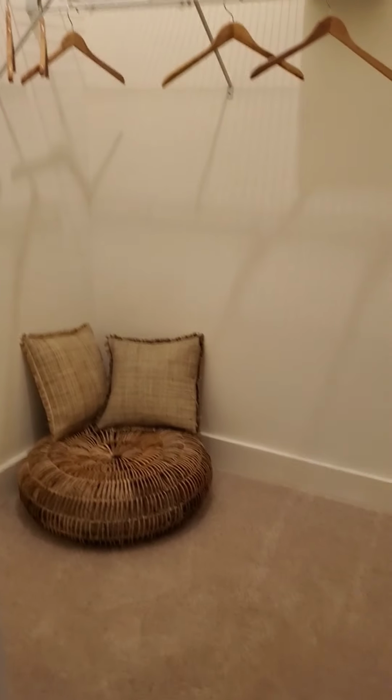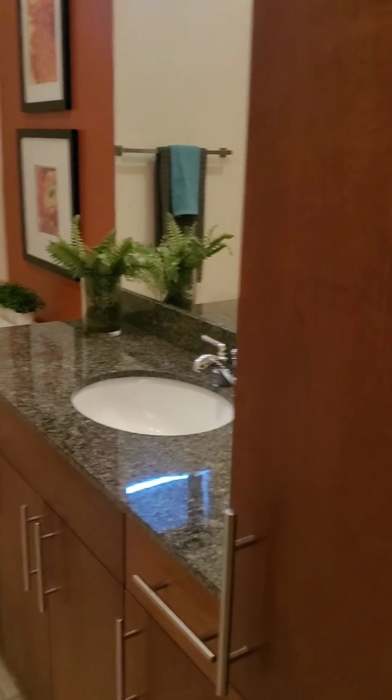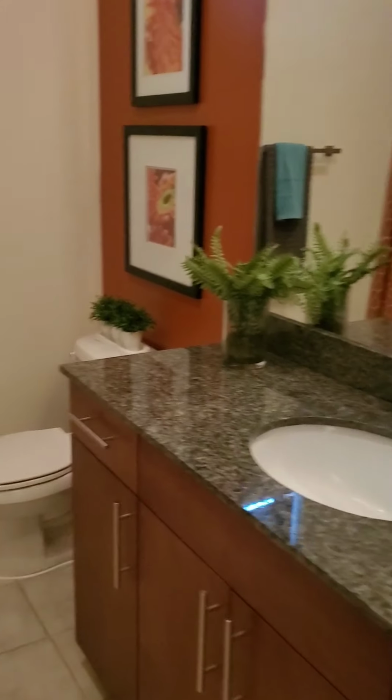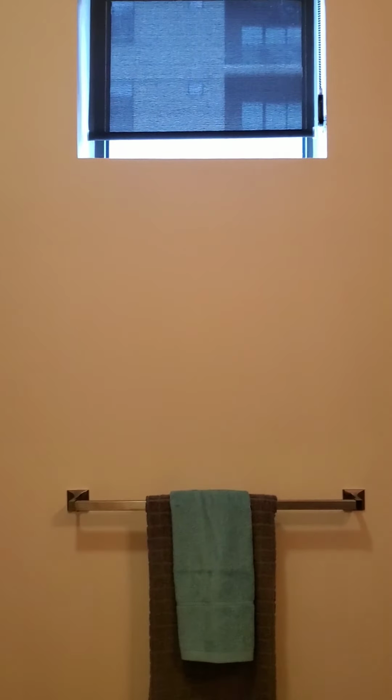Master closet, walk-in closet. Still plenty of storage. Master bath has the oval garden tub and shower. If you're at a corner unit, you will get a window peeking outside.